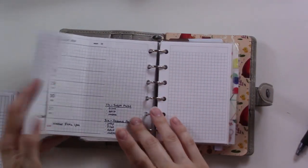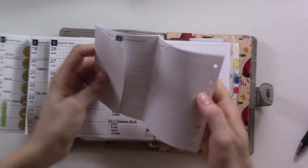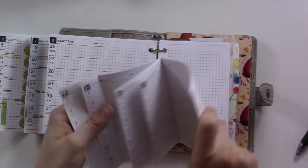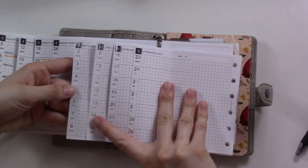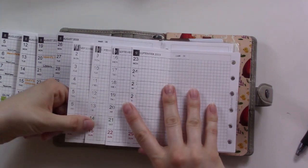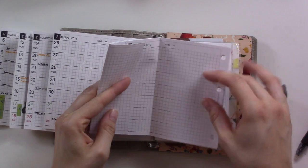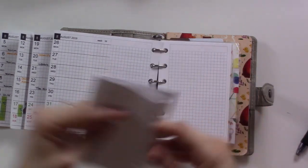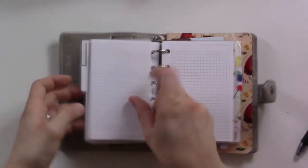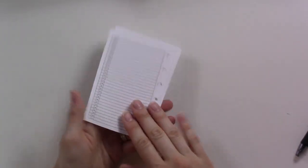And then I already printed out my September MonWeeklies, but there's not really room for them until I take the August ones out. See how I need new toner. This is, I think, good enough, but we'll see. I might print it out when the new cartridges come. Anyway, so that's not what we're doing today. Today we're just doing the front section. These inserts here. So I have them all printed out here.